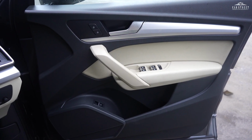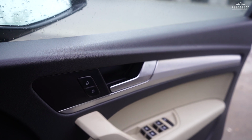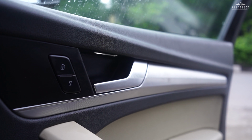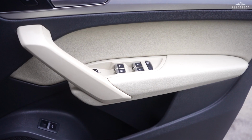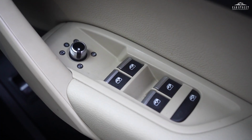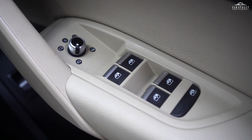हम बात करें इसके डोर पैनल की, यहाँ पे हमको देखने को मिलता है piano black on the top. We get the lock and unlock buttons next to this very nice chrome garnish and the chrome door handle. हमको यहाँ पे मिलता है very nice leather wrapping on the armrest with the controls for the side view mirrors and the power windows of this car.